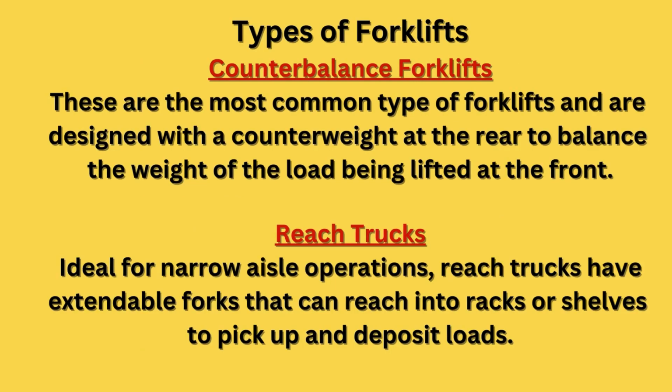Types of forklifts. Counterbalance forklifts. These are the most common type of forklifts and are designed with a counterweight at the rear to balance the weight of the load being lifted at the front. Reach trucks. Ideal for narrow aisle operations, reach trucks have extendable forks that can reach into racks or shelves to pick up and deposit loads.